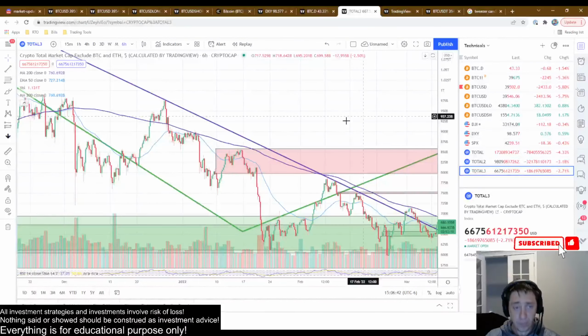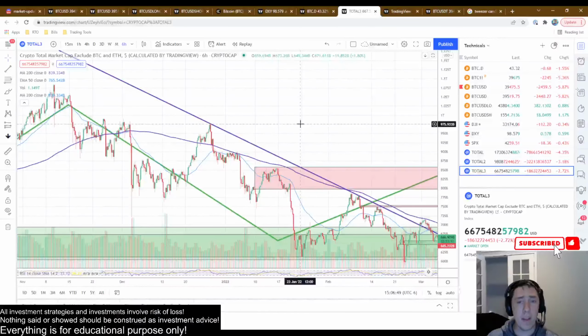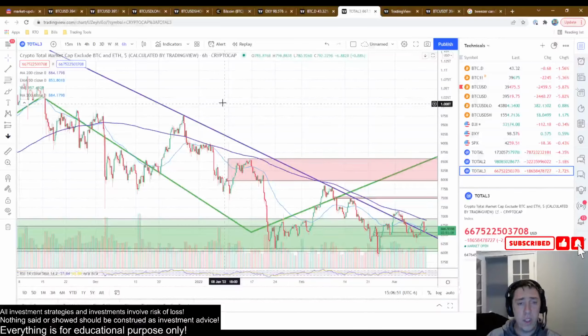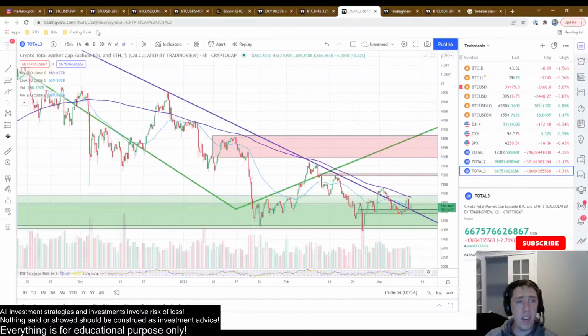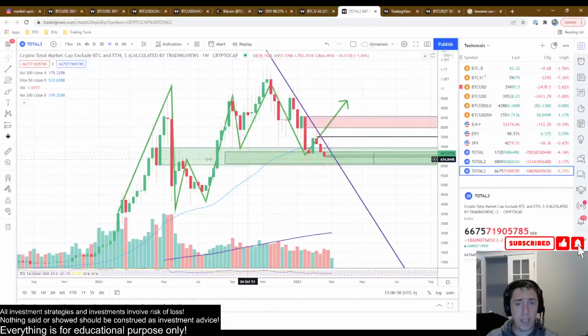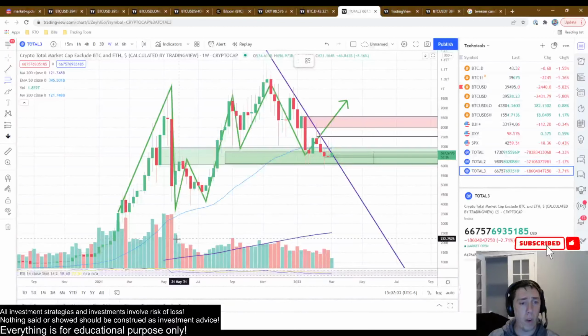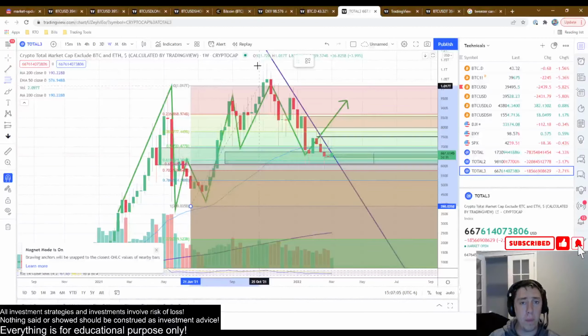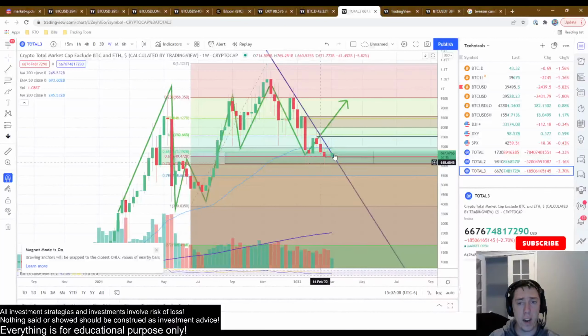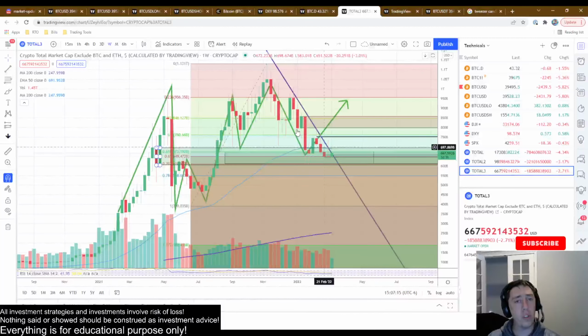Total 2 is the entire altcoin market excluding Bitcoin, and total 3 is everything excluding Ethereum and Bitcoin. This is what the chart looks like right now, guys. And remember, if we zoom out, this level is a very important level. I cannot overstate the importance of it, right? Because this is the golden pocket retracement of the entire structure right here. As you can see, we are inside the golden pocket retracement, and that is historically a major support level for this structure, all right?